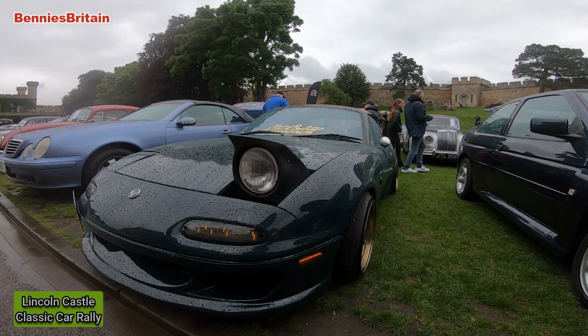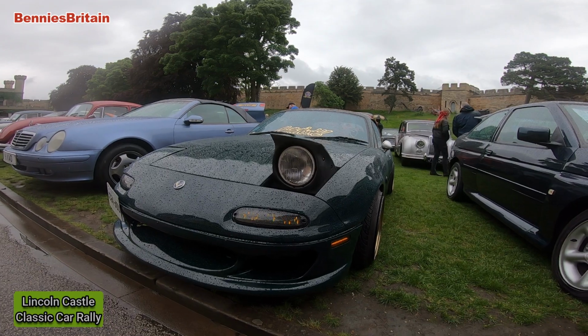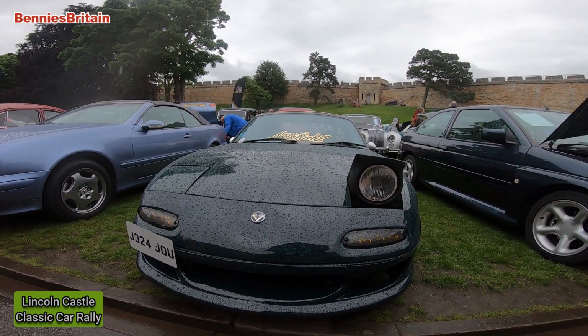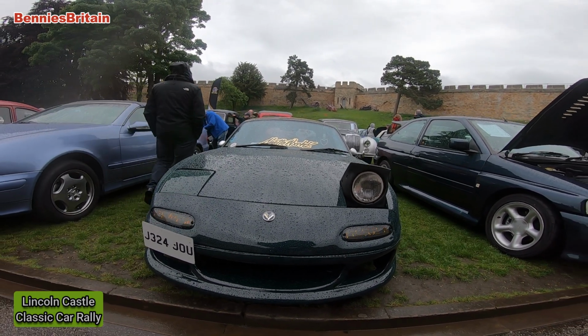And this Mazda MX-5 has got some very fancy indicators. That is really cool, man. Very novel they are. Very novel indeed.